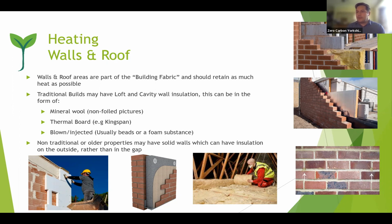In terms of that first principle, what that looks like is mineral wool, such as what the guy in the high vis is rolling out, or in the top right slide in your cavity. Thermal board, such as Kingspan, which is probably the most well known, which the chap in the bottom left is putting on the wall there, and also in the cavity second down on the right. Or you can have blown or injected products, which are usually beads or a foam. This has become a little old hat, but it is good for retrofit. There have been some problems with this type of insulation, but thankfully the regulations have upped the quality of those types of installation.